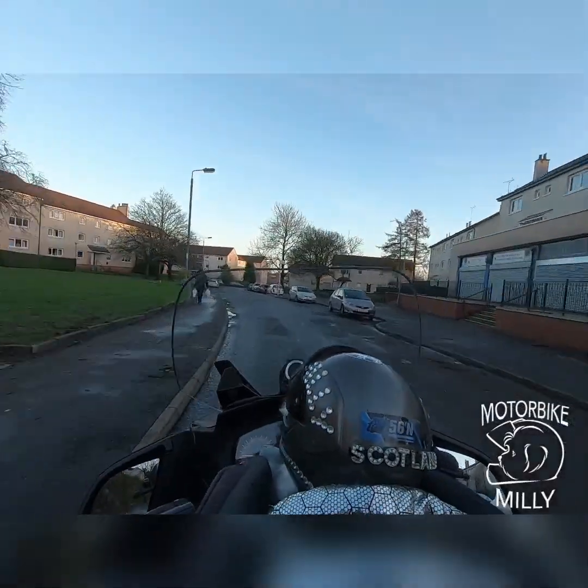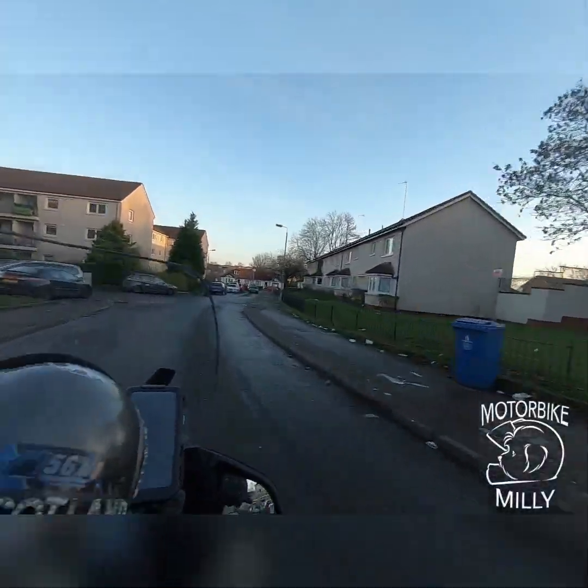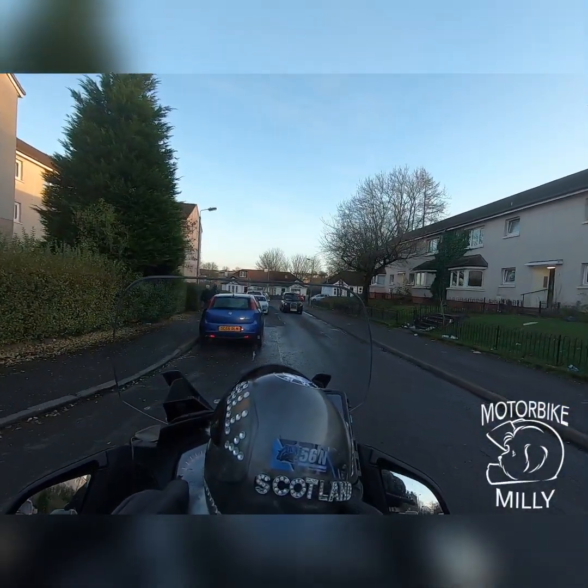Drumchapel Hospital is now closed down. I'm sure that's a care home as well now. But all this, as you can see, if you know this area, it's never really changed. Pretty much the same. I've not really missed anywhere. I'm trying to think where I've missed.